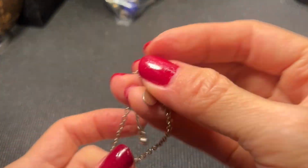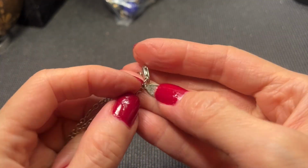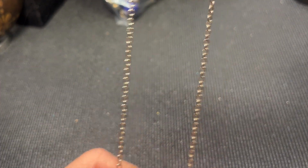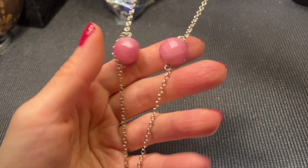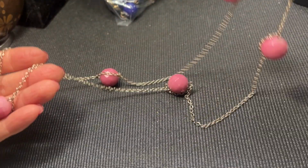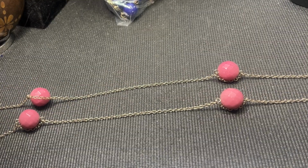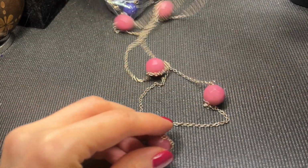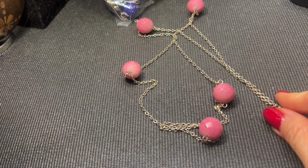Hey guys, that took a long time to untangle. But let's take a look at it. It's an Express necklace. There's the mark right there. It's got a lobster clasp. It is a light gold tone wash. And then you've got these pink faceted beads. I don't know if they're glass. They feel kind of like possibly lucite. I'm not sure, but really pretty. This one measures in at approximately 32 inches with a 2-inch extender. So if anybody wants this Express necklace with the pink balls, let's do this one for $4.